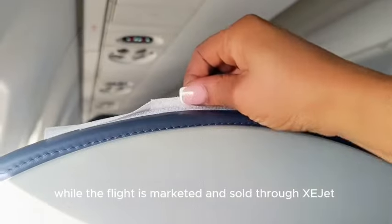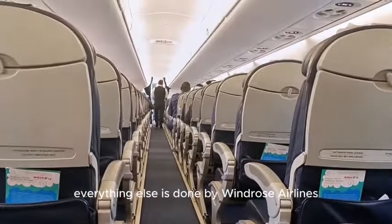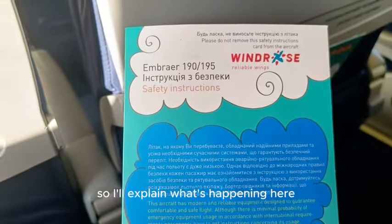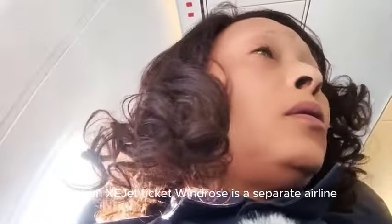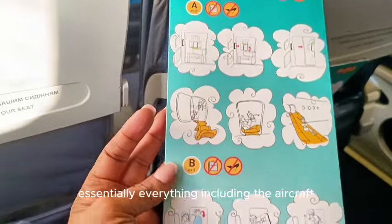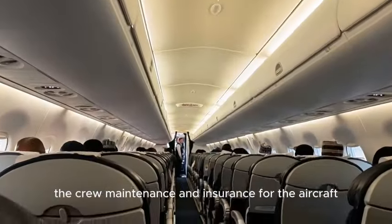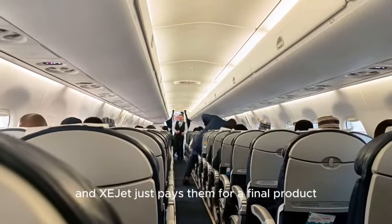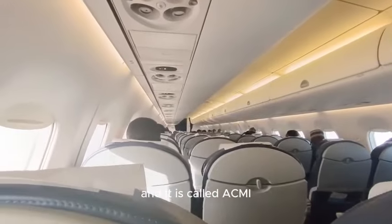While the flight is marketed and sold through XEJet, everything else is done by Windrose Airlines. So I'll explain what's happening here. Being an XEJet ticket, Windrose is a separate airline. This arrangement is called a wet lease, which is where the Windrose airline provides essentially everything, including the aircraft, the crew, maintenance and insurance for the aircraft. And XEJet just pays them for a final product. And it is called ACMI.